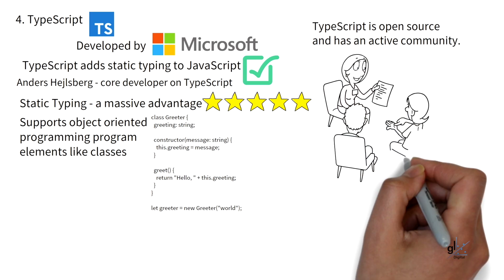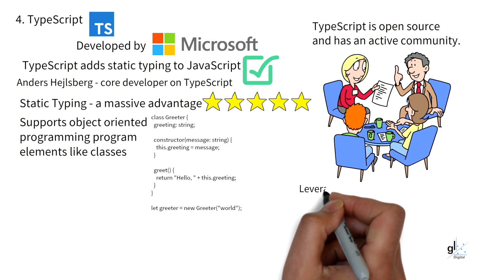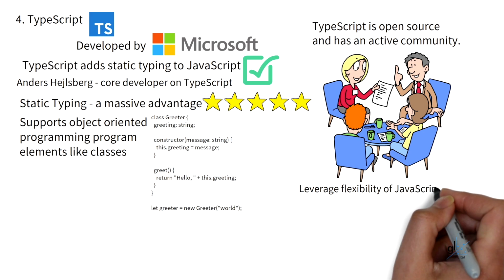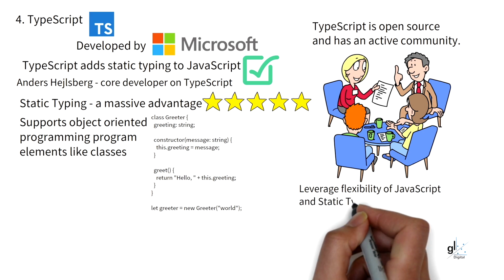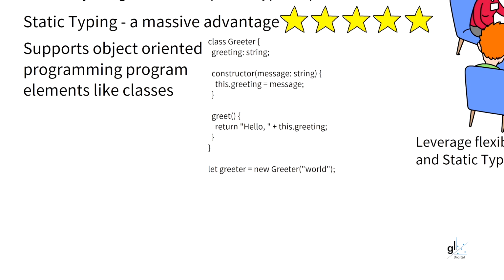With TypeScript, you can leverage the innate flexibility of JavaScript and gain the benefits of static typing provided in TypeScript, which provides developers with a more robust and maintainable codebase. This is especially beneficial in larger projects.